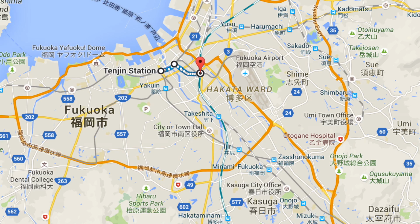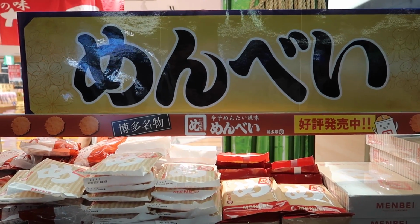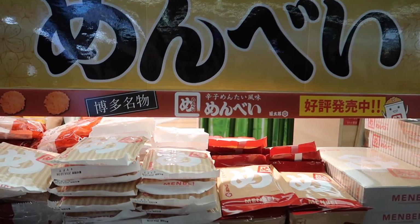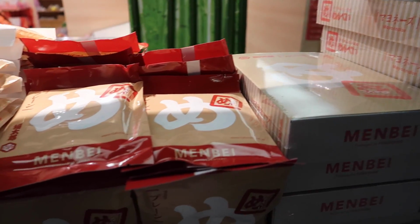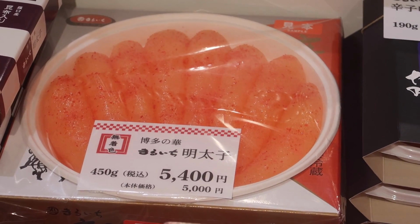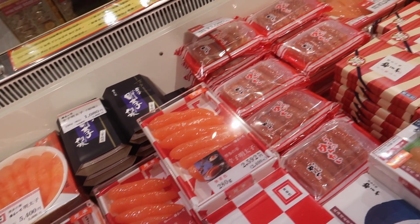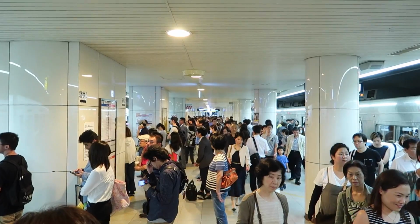Made it to Hakata Station. All right, so we have menbei, which is mentaiko and senbei together. Oh my god, look at that. Fish egg snacks right there, famous in Hakata. And here is the real mentaiko, the real fish eggs right here. That's what it really looks like. If you guys like fish eggs, come to Hakata.